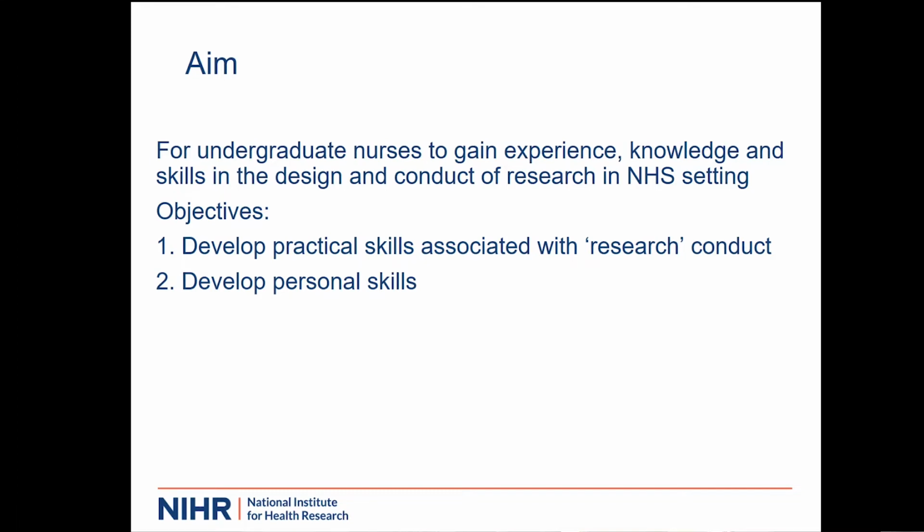Now, my caveat here is that we use the term research, but actually the projects the students are most commonly involved with are classified as audit, quality improvement, service evaluation. However, we do use the term research because it comes under the research placement for one of the universities, but we're mindful that they're not all involved in true research studies. And then there's hope that they would develop some personal skills from the placement. And actually, we've been really lucky. We've achieved more than we first thought we were going to, which has been really good.